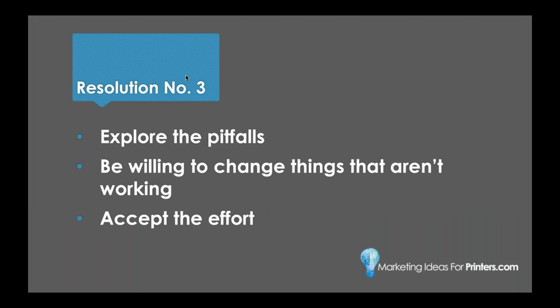And then the second point is a little harder: you have to be willing to change the things that aren't working. This is where you throw out that, well, this is the way we've always done it. This is the way my dad did it. This is the way the previous owner did it. That doesn't mean it's right. You have to examine the pitfalls and be willing to change the things that aren't working. And lastly, along with that, it takes work to better anything. So being willing to accept the effort that it's going to take to make those changes and help with those pitfalls is going to take a little effort on your part.